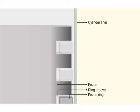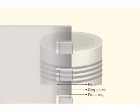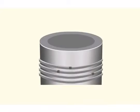To measure axial clearance, fit the ring in the respective groove such that it rests on the lower surface of the groove. Measure the clearance between the piston ring and the upper surface of the groove using a feeler gauge. Record 2 sets of readings, forward, aft and port, starboard.